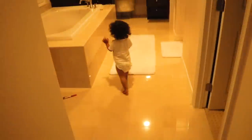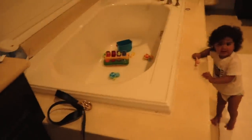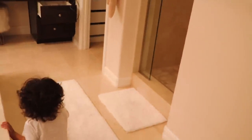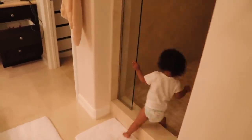Walking to the wall. Let's go. Oh, not that bath either. We're not taking a bath. Taking a shower. Where's the shower? Yeah. Go inside the shower. Yeah, we go take a shower in there, okay?